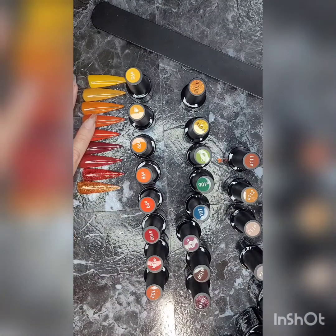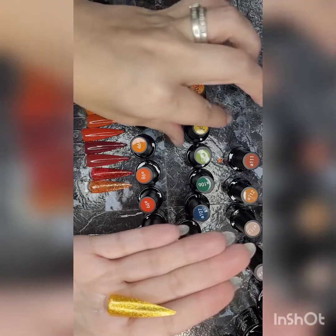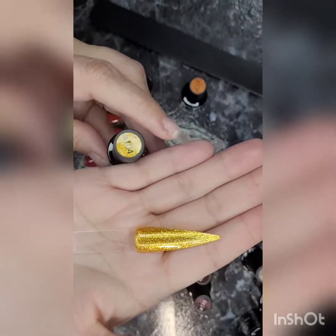This one is 104, and it is a gold, very nice shiny gold color.